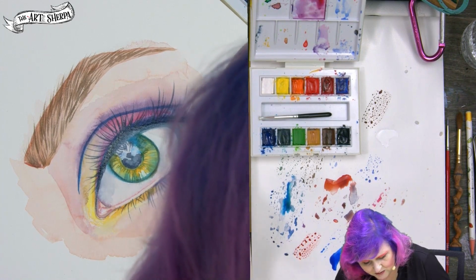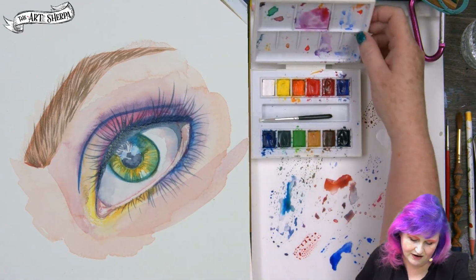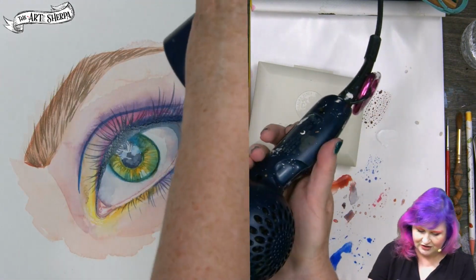I don't normally dry my paper with a hair dryer, just because, you know, the watercolor can go everywhere. But for time, in this instance, I'm going to, just so I can show you the last reflection.